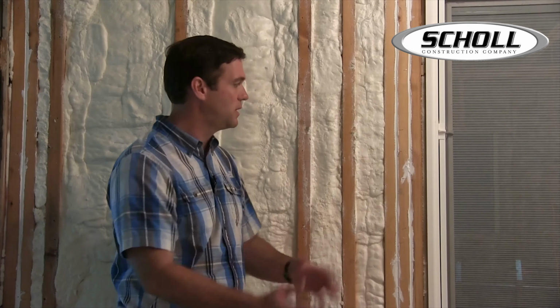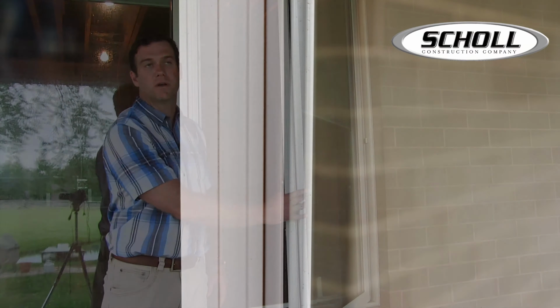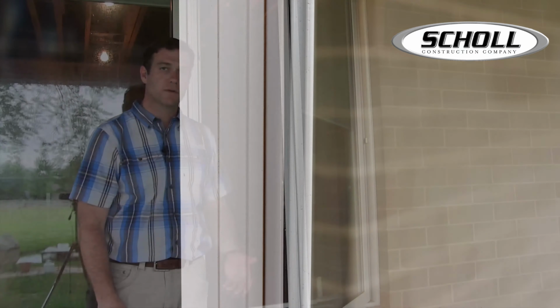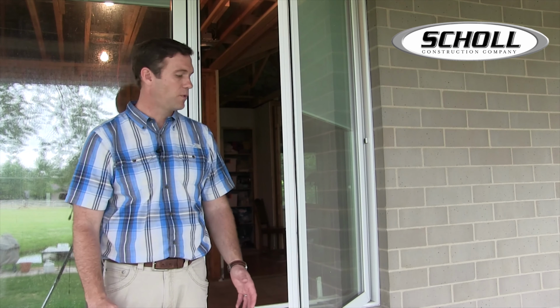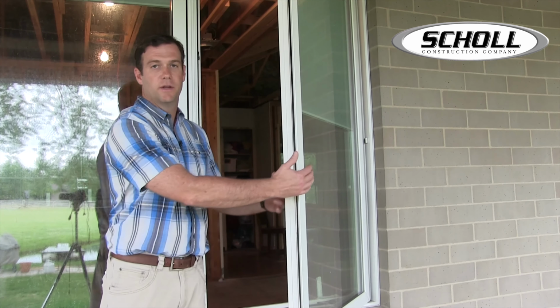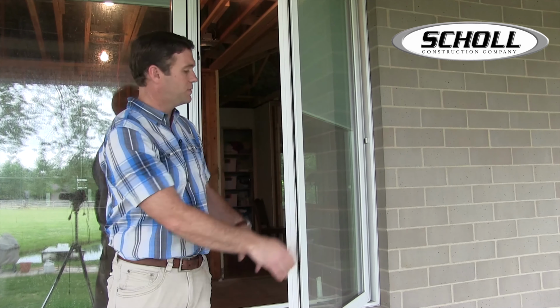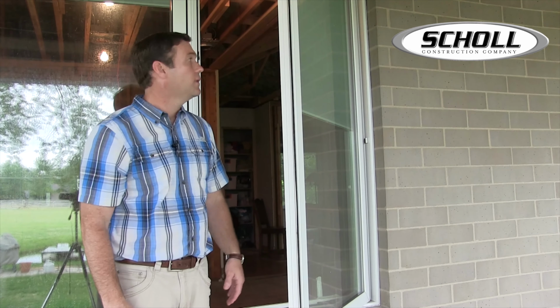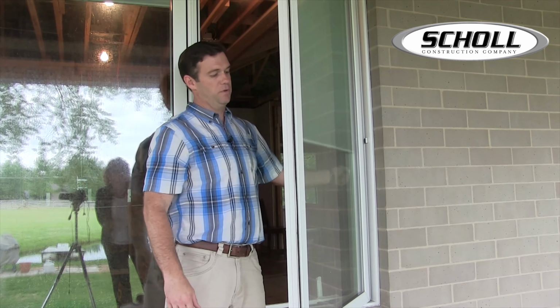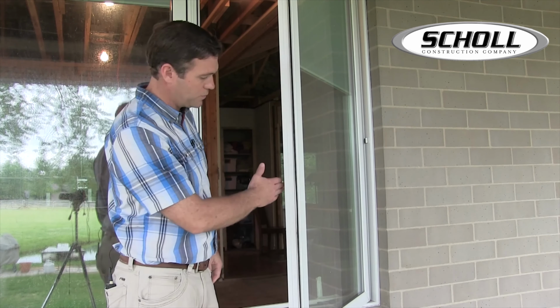I wanted to touch on the windows that we installed at this house. We chose a triple pane window. You can see the thickness of the window. This particular brand is Pella. Pella makes a great window. There's a lot of other manufacturers that make great windows too. It's aluminum on the outside, wood on the inside, triple pane, and also there are room darkening blinds between the glass so that they don't have to buy any window treatment. So you move the blinds up and down with this lever, and there's 3 panes of glass.